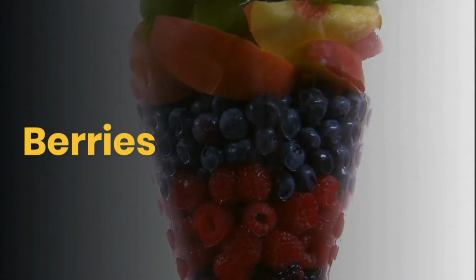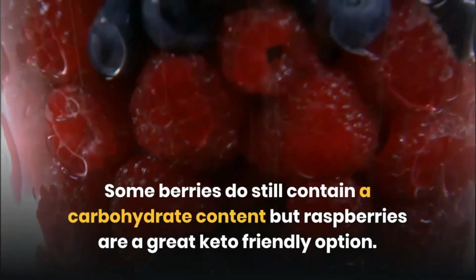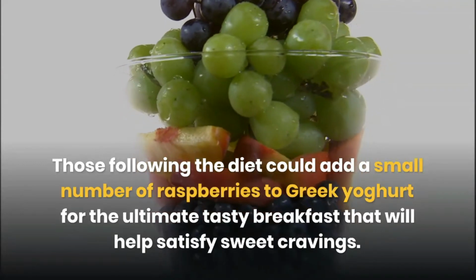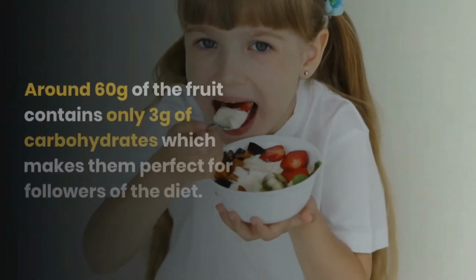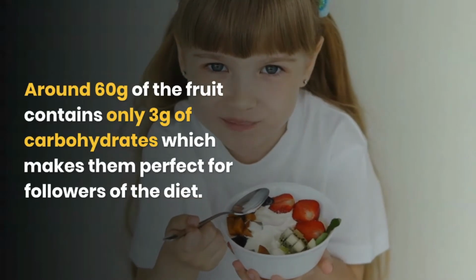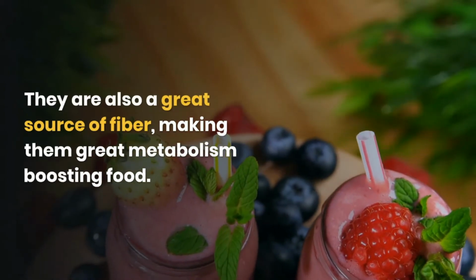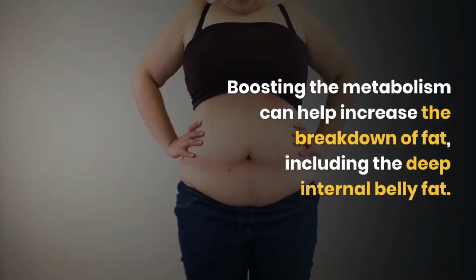Berries. Some berries do still contain a carbohydrate content, but raspberries are a great keto-friendly option. Those following the diet could add a small number of raspberries to Greek yogurt for the ultimate tasty breakfast that will help satisfy sweet cravings. Around 60 grams of the fruit contains only 3 grams of carbohydrates, which makes them perfect for followers of the diet. They are also a great source of fiber, making them great metabolism-boosting food. Boosting the metabolism can help increase the breakdown of fat, including the deep internal belly fat.